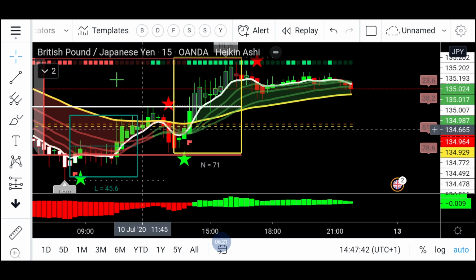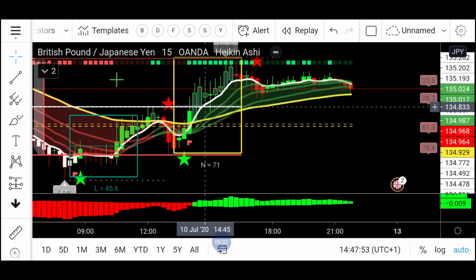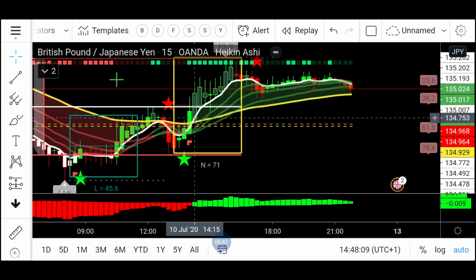Notice how the white line on the Pip Hunter baseline overlay comes round, doesn't cross through here. It crossed through here to tell me that momentum is turning, shifting over to the bullish side. So what I need to do is just wait. My entry would have been here. This is where I would have got in here.